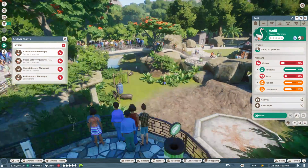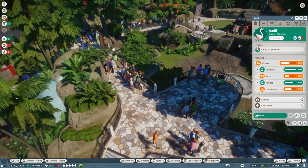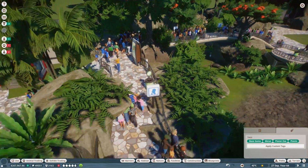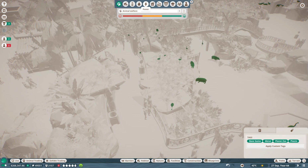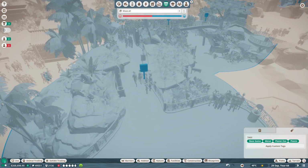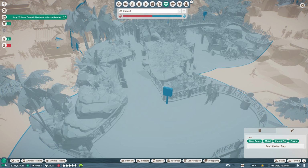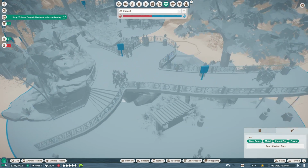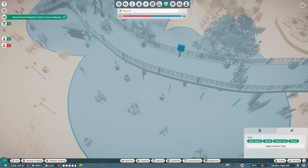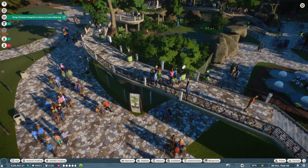All right, oops, and we have some stressed out animals. I wonder... Let's put down some signs over here. I wonder if the do not disturb signs need to be spread over to this side so people don't start yelling at the animals. Guest education. Look, this is where they were saying the flamingos were getting stressed. So maybe if we put down a few more do not disturb signs along here, people can finally respect our flamingos' privacy. There we go.